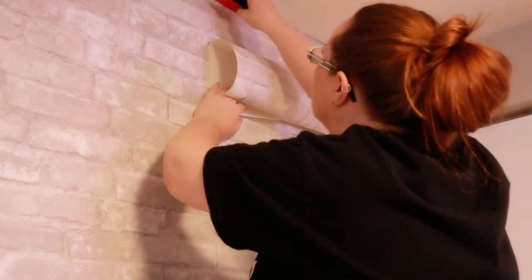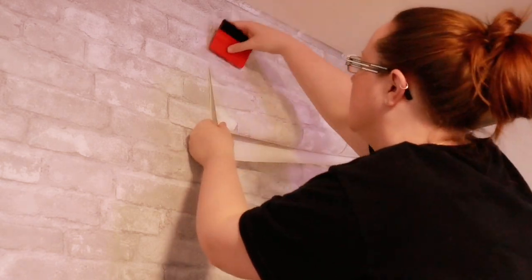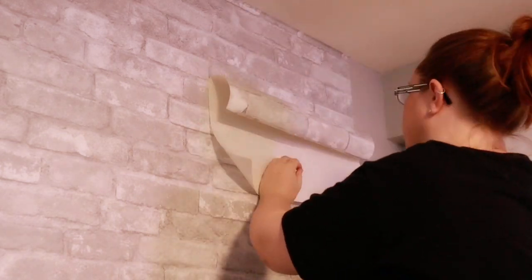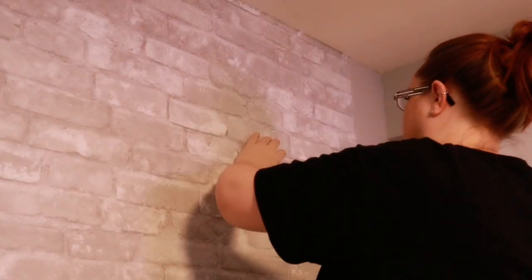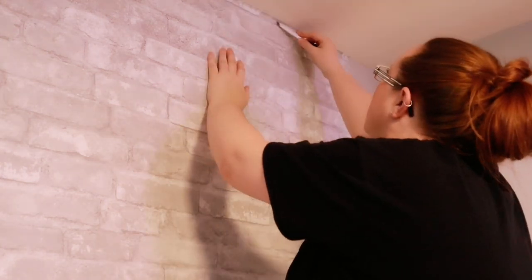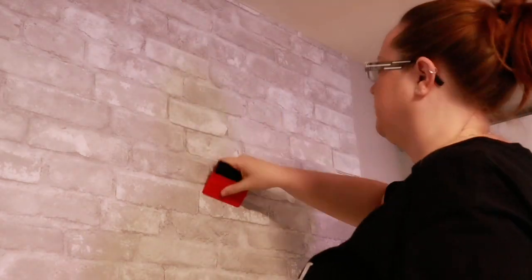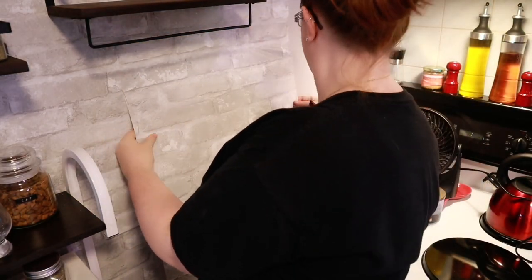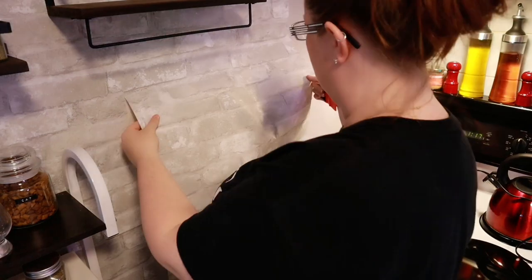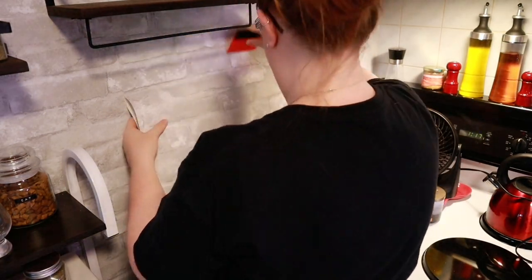So with these pieces, I really had to make sure that I measured everything out, especially with the next side over because it isn't going to be a full sheet. So it's really important that you take your time. I cannot emphasize that enough. Take your time, make sure things line up. It may take a little longer, but the end process is going to look clean and much more professional and put together than if you just hack and rush your way through it.